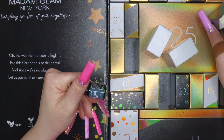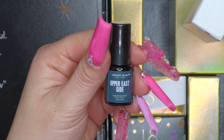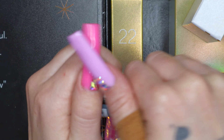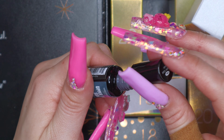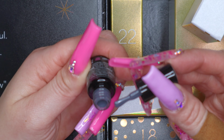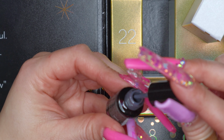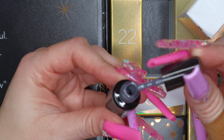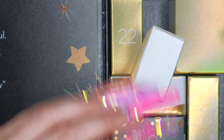So it is a mini gel polish. I like the name too. Okay, this one is called Upper East Side, and it is a gel polish. Let me try to open it. I did put lotion on again before the video. All right, so this is what this color is looking like. It almost looks like a grayish color, I think. Unless I'm blind, but yeah, it does look like a gray color. It does look really pretty. I'm not even gonna close that all the way because I know I'm gonna have trouble opening it.